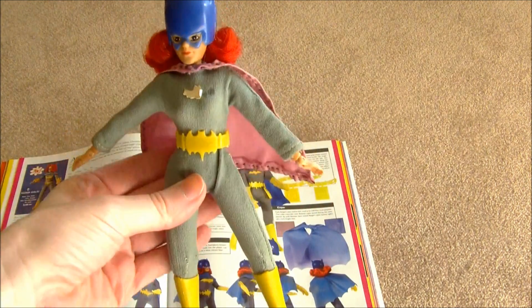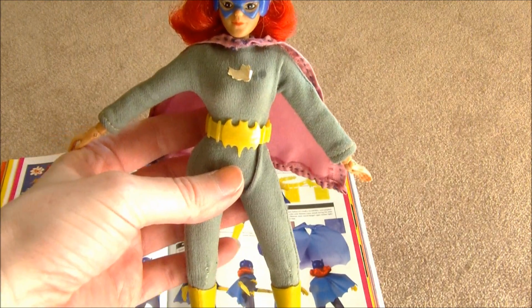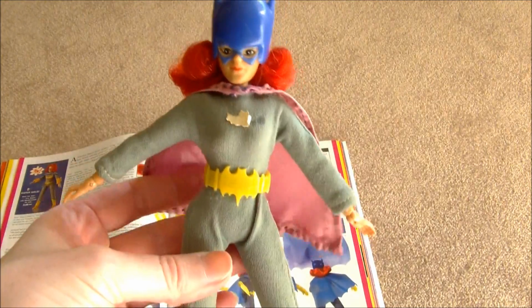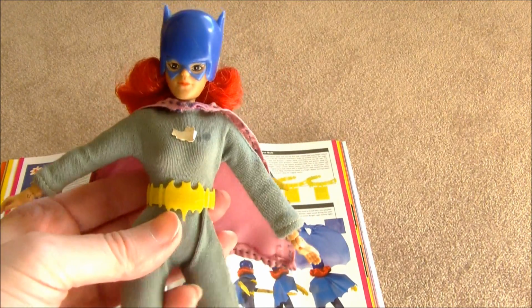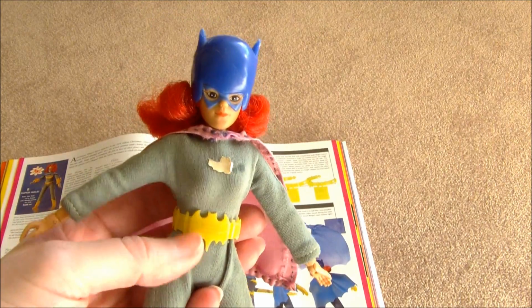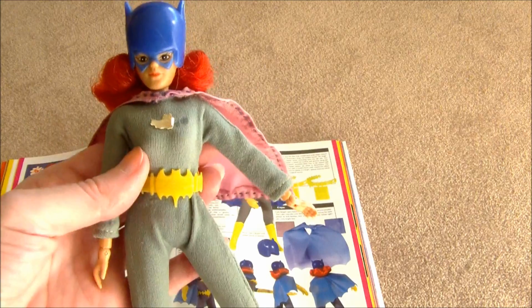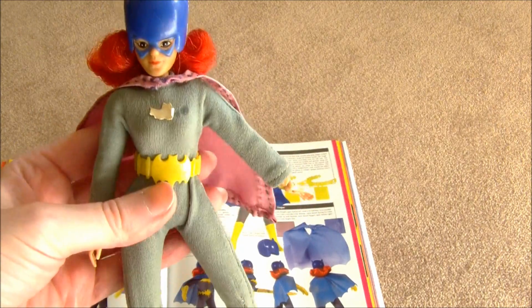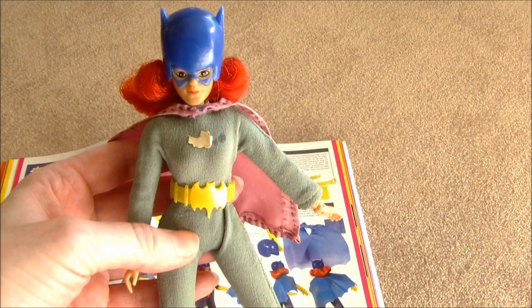So this is my Batgirl Mego. I love her. She's going to be updated soon. As of the taping of this video, there's going to be a reproduction of her as part of the series of Mego superhero reproductions by Figures Toy Company, I believe. So I'm eagerly awaiting that. I'm going to get an update for her, but I'm also going to forever keep the original because she is very precious to me.